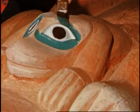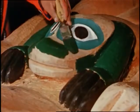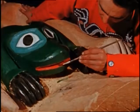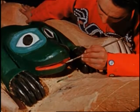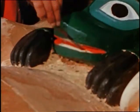Bright coloring was next applied. In ancient days, the Indians made their paint by chewing salmon eggs to obtain albumen. This was mixed with powdered copper for green, baked clam shells for white.